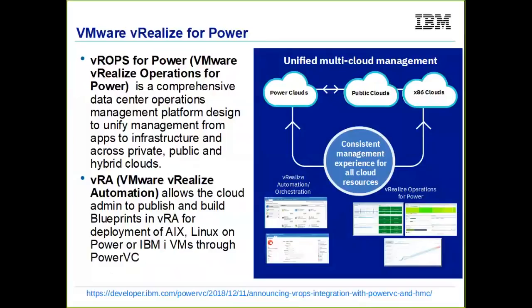They expanded that over the years, bringing in their vRealize Orchestration piece, which does more than just creating a brand new VM. It can orchestrate the installation and configuration of multiple VMs. And then just recently, as you can see from the announcement and the link down at the bottom of the page, we've continued to expand that relationship, bringing in their vRealize Operations suite of software to manage Power Systems. And this is more than just PowerVC. It's HMC management, VIOS monitoring, and monitoring and full operations of the individual operating systems running inside those VMs. So we've continued to work with VMware, since they have a very large presence at all of our customer locations, making Power Cloud just part of their cloud infrastructure.